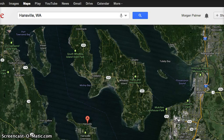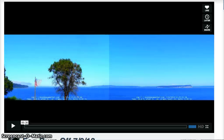Wanted to show you a neat video from this morning. This is from Hansville and Skunk Bay on Admiralty Inlet. And this camera, I wanted to give you a view of where Hansville is, right down here. We have a two-camera view looking north and northeast toward Whidbey Island. That's from Greg Johnson and skunkbayweather.com.